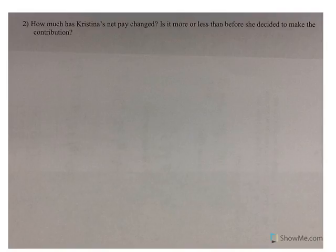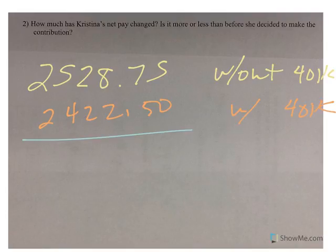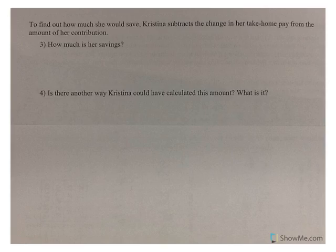So how much did her net pay change? Well, recall that before she contributed, her net pay, what she's taking home, was $2528.75. This is without the 401k. Now, with the 401k, she was bringing home $2422.50. This is with the 401k. So the difference is $106.25. This is how much less she'll take home if she contributes $125 to her 401k. So to find out how much she would save, Christina subtracts the change in her take-home pay from the amount of her contribution.